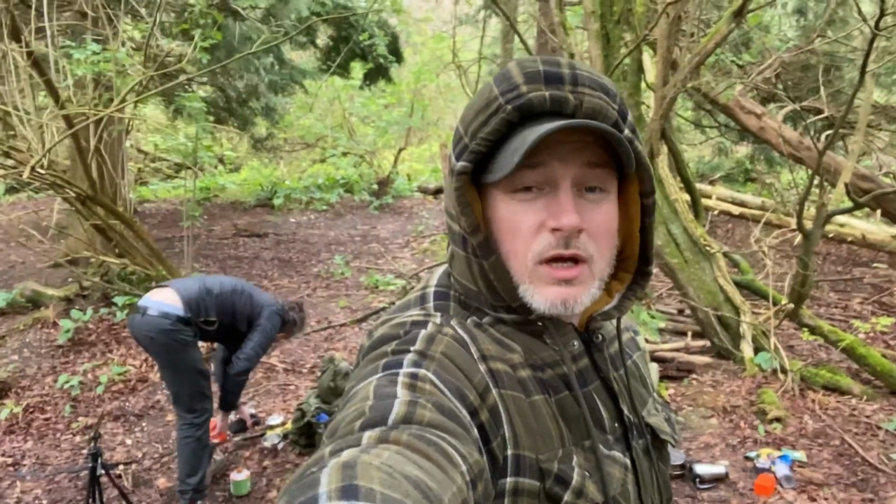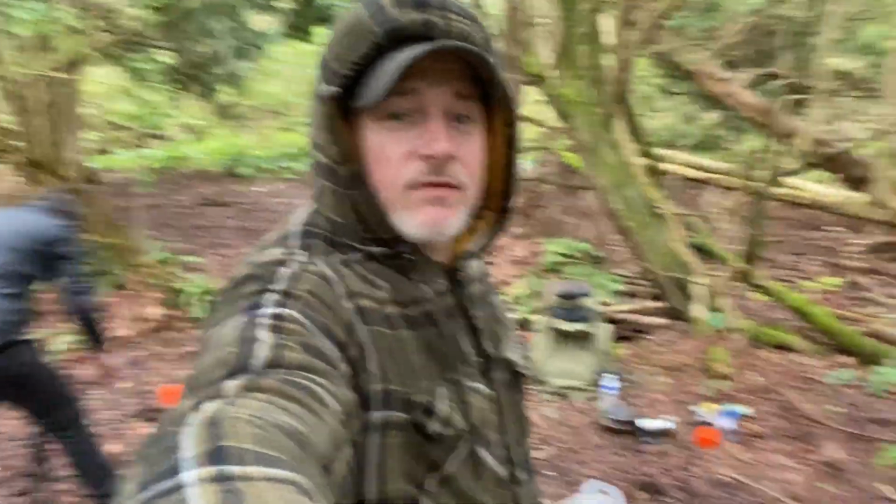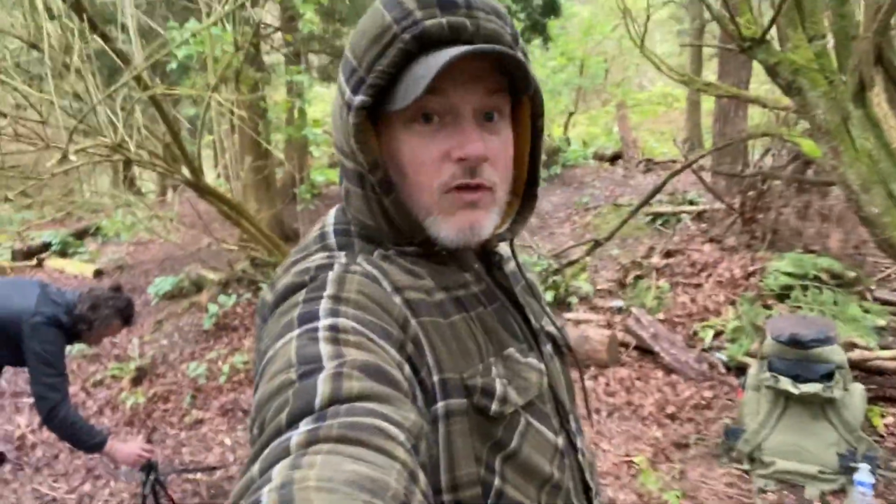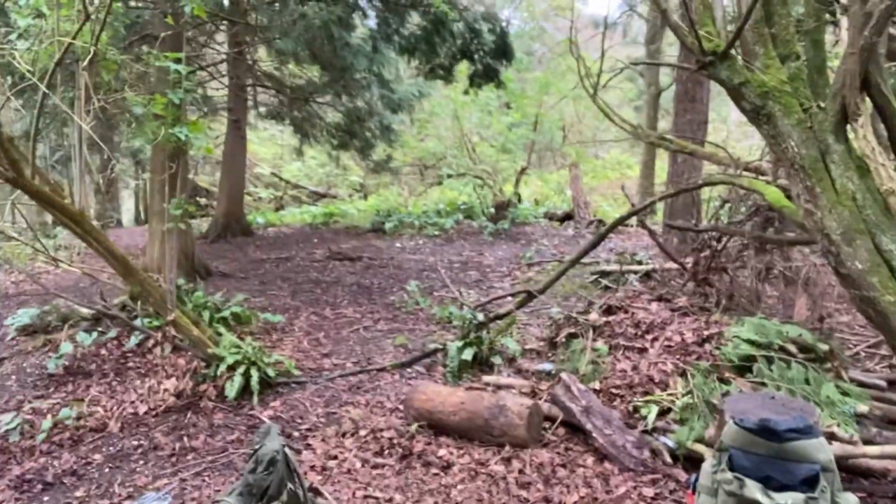Guys, I've cleaned up the fire. That's everything done fire wise. There you go, leave no trace. That's where the fire was. I've bagged everything up in there. All the ash and the big crumbles are in there, ready to take with all my rubbish. So that's my fire cleaned up, my shelter, obviously.